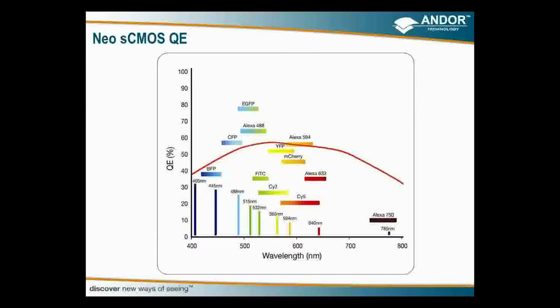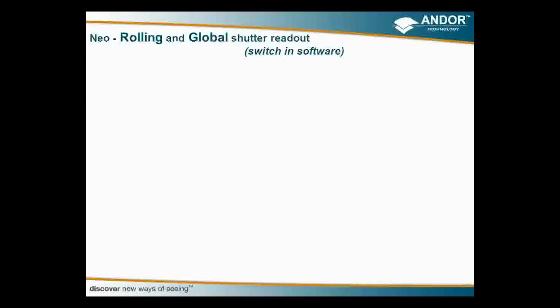The quantum efficiency is approaching 60%, and it's got a very good, naturally good red response, and I'm showing it here versus a lot of the common dyes, including some of the more red-shifted dyes which are becoming more popular to shift away from the autofluorescence of living tissue.